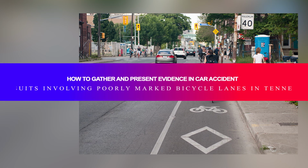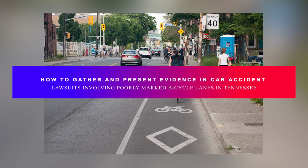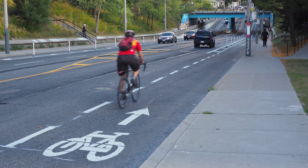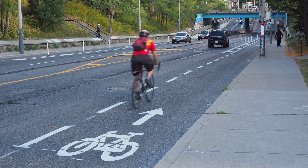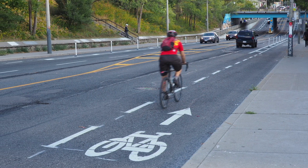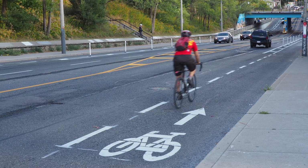How to gather and present evidence in car accident lawsuits involving poorly marked bicycle lanes in Tennessee. Car accident lawsuits involving poorly marked bicycle lanes in Tennessee require a meticulous approach to gathering and presenting evidence. Here's a comprehensive guide on how to navigate this specific scenario.